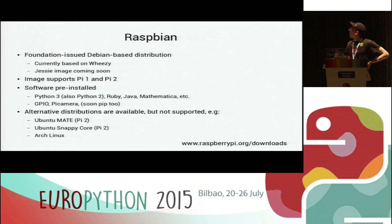So Raspbian is our Linux distribution that we use. It's a foundation-issued Debian-based distribution, currently based on Debian Wheezy. Jessie is now kind of stable, so we're going to be moving to that shortly. The image that we provide supports Pi 2 and Pi 1, even though they're different architectures on 6 and 7. But we make sure that we still support our old users on the old platform.